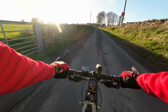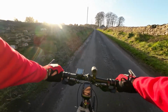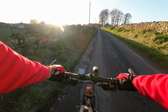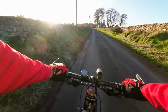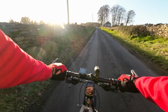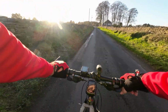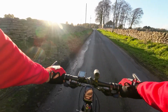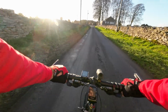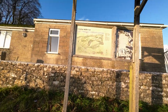Reach the summit. We're coming to the end of this lane before I join another busy road, and again I can avoid that by riding alongside it on a muddy path, much safer, until I turn off right down a much safer road. This is Langridge Village Hall. I'll pull in there, have a final chat with you.